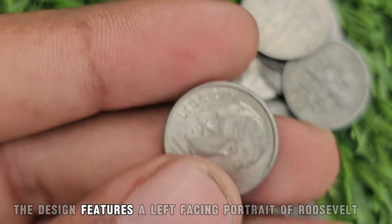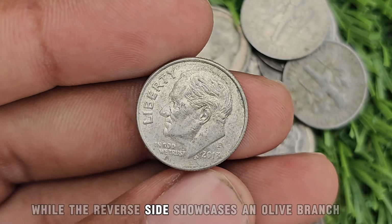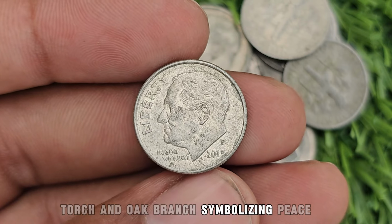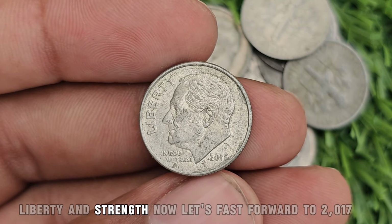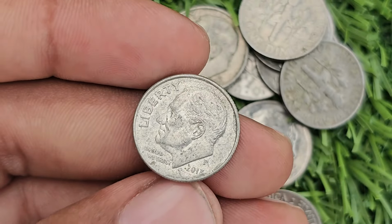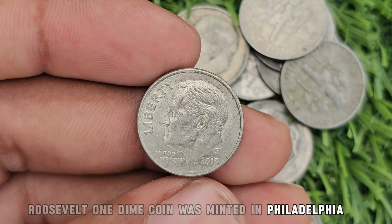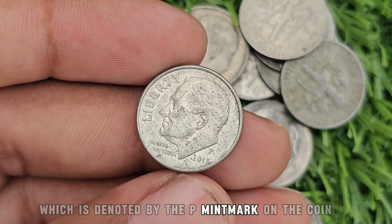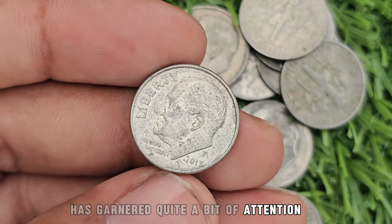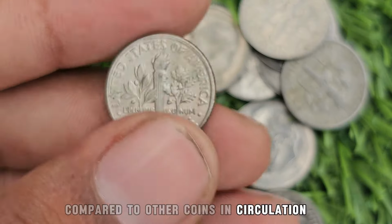The design features a left-facing portrait of Roosevelt on the obverse side, while the reverse side showcases an olive branch, torch, and oak branch, symbolizing peace, liberty, and strength. Now, let's fast forward to 2017. The 2017 P. Roosevelt 1 dime coin was minted in Philadelphia, which is denoted by the P mint mark on the coin. This particular coin has garnered quite a bit of attention among collectors due to its relatively low mintage numbers compared to other coins in circulation.